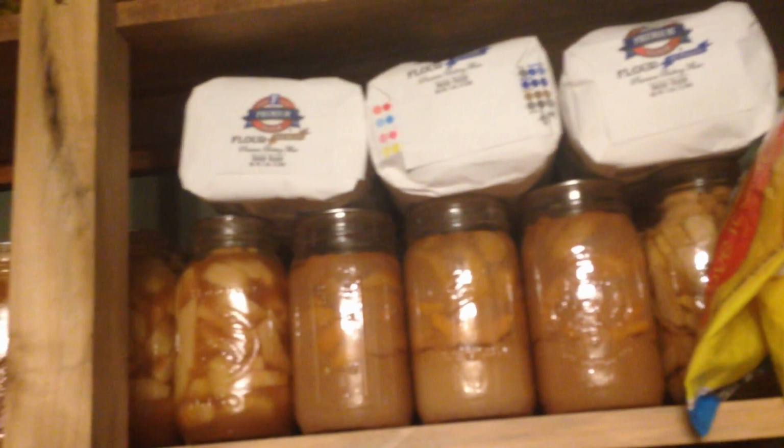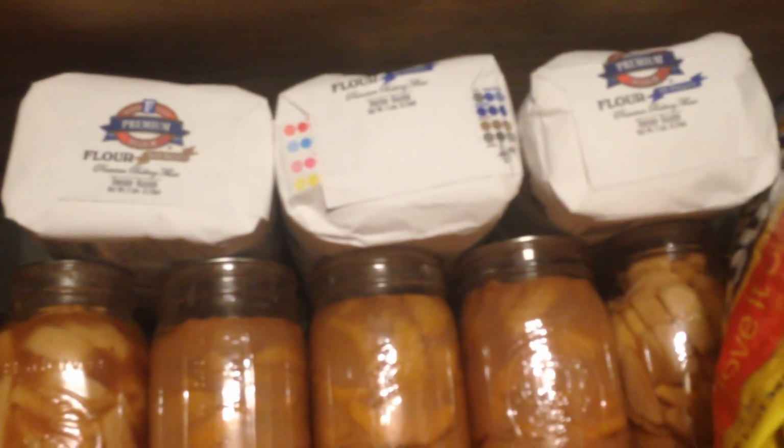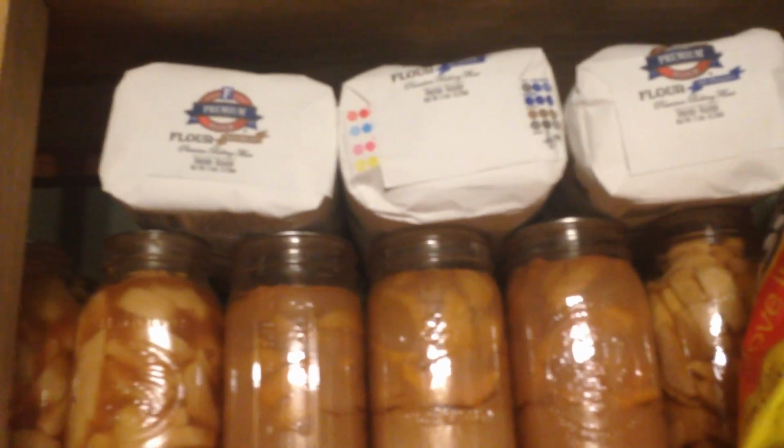Right here is some flour, self-rising and plain. There was a good sale on that. I think it was like $1.49 a bag. Bought it. I did go ahead and fill my canisters of the cornmeal and flour that I keep in the kitchen.